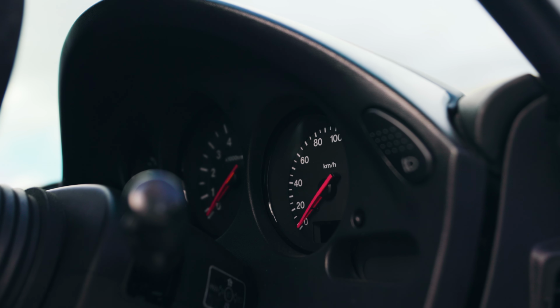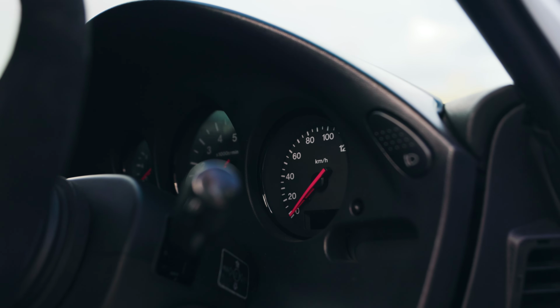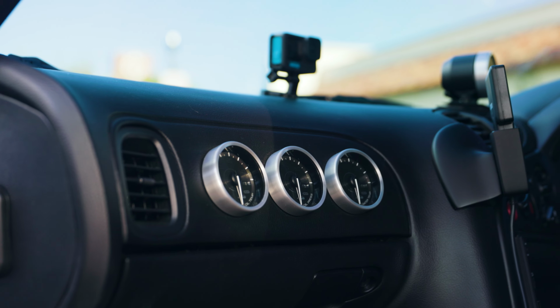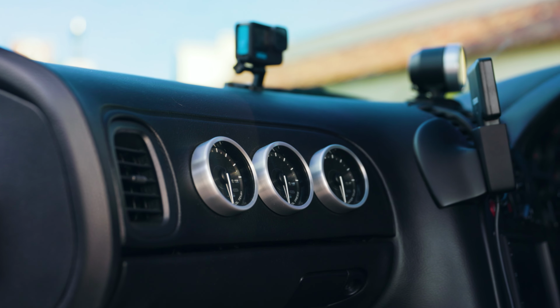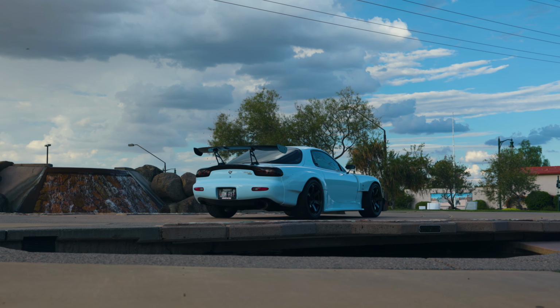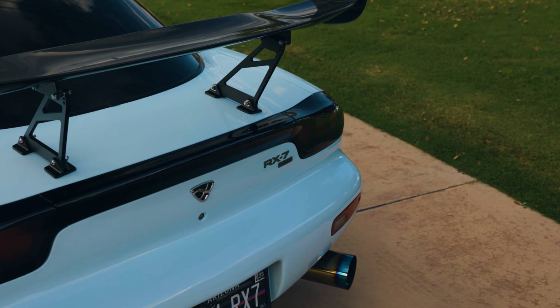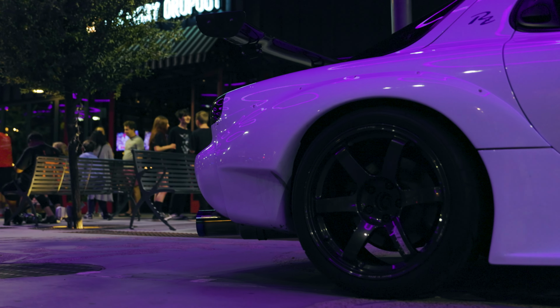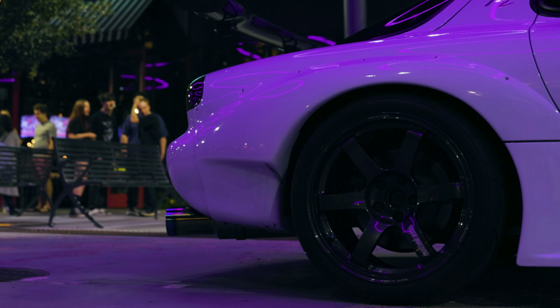I like that purple theme. Yes. I've just noticed the authentic Defi gauges. Yes, the Defi gauges are awesome. Wow, I love that stuff. Oh my goodness, I love how thick the rear fenders are. I love it. I need a rear diffuser though. This exhaust sticks out so far. It sounds ridiculous too, so it is a lot of fun.